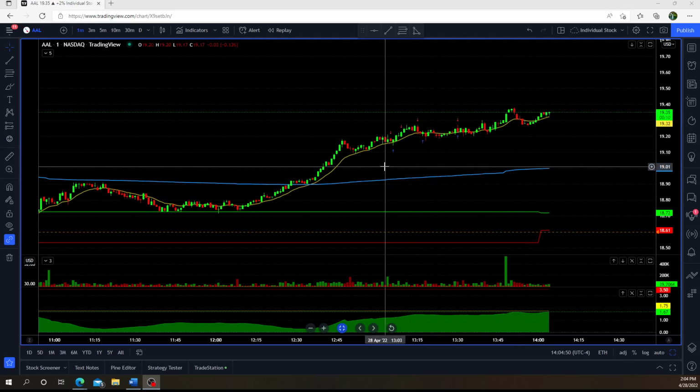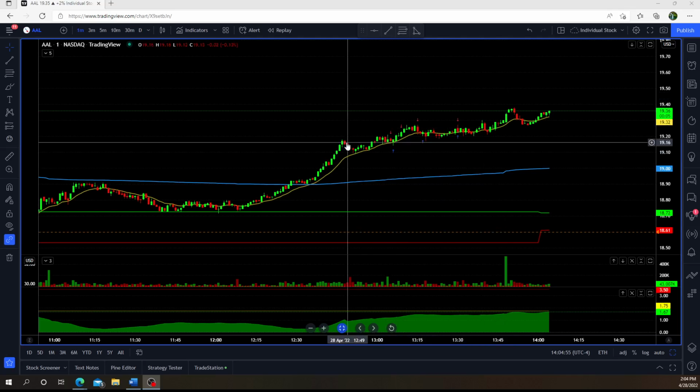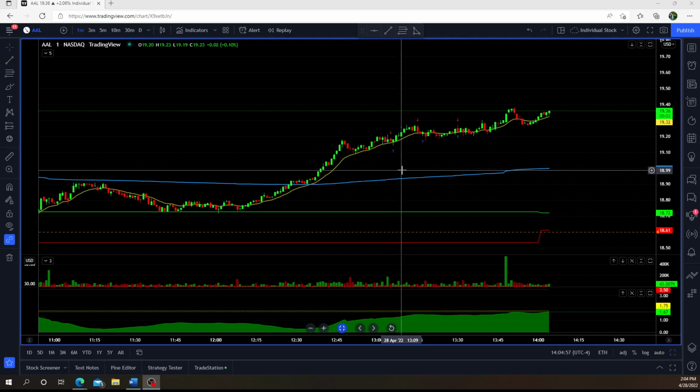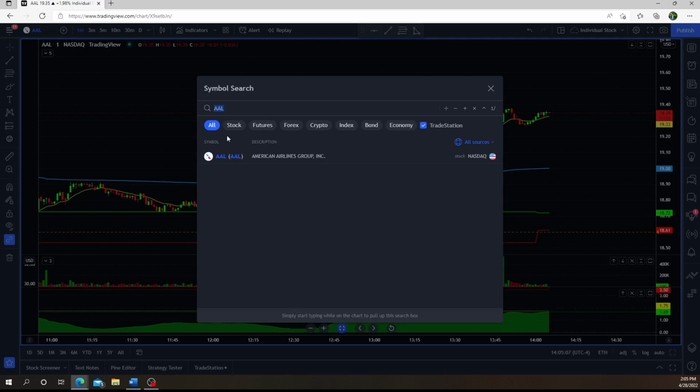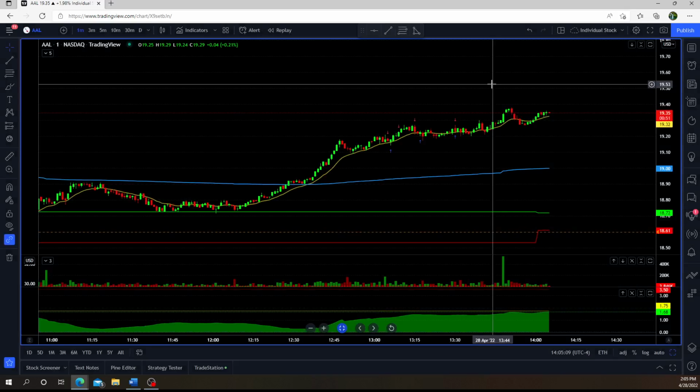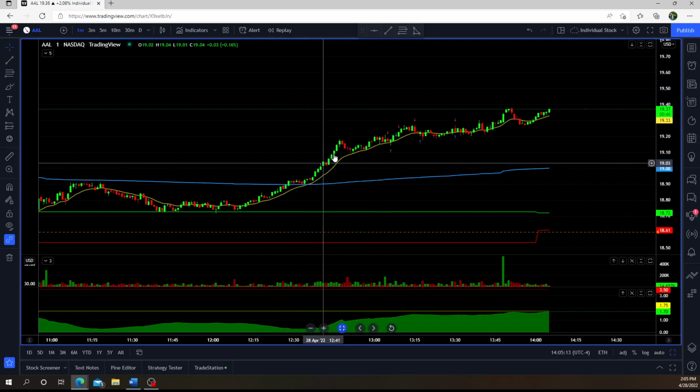Since during my lunch I was kind of bored, I had nothing to do, so I thought why not look at the market to see what's happening, to see if I can get that $4 green day into something a little more significant. So this is a stock that I found. It's AAL, or American Airlines, and this is one that moves penny by penny increments.